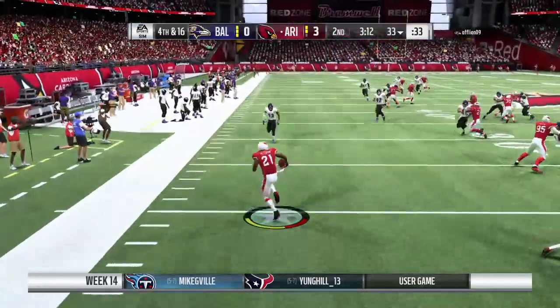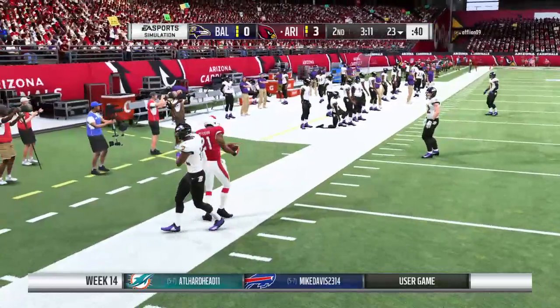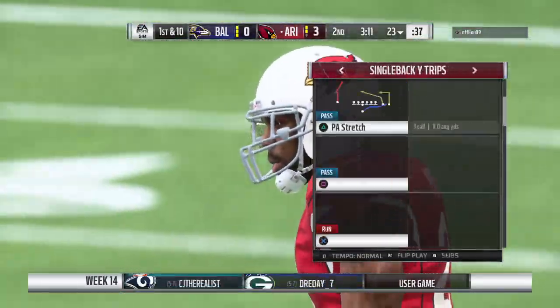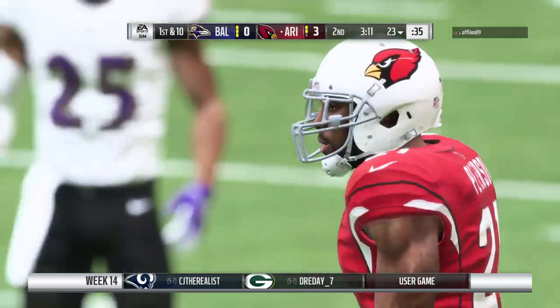On the return is Peterson. And he is out of bounds, able to get it across the 20-yard line. 12 yards on the return that time. And the Cards will take over, 1st and 10.